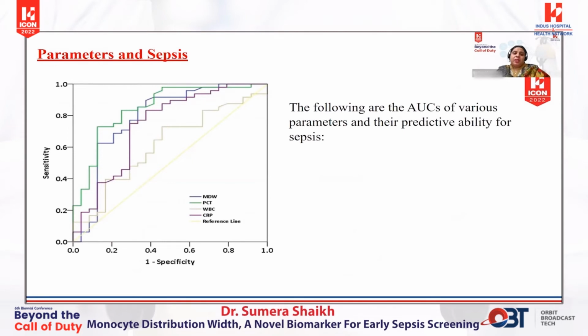This is the main slide of this study. Here various parameters were measured, such as sepsis time and ROC. So the MDW has a 95% confidence interval and a p-value. This is significant. You can see this is the blue one. How far it is from the intersection, and how it is correlating.